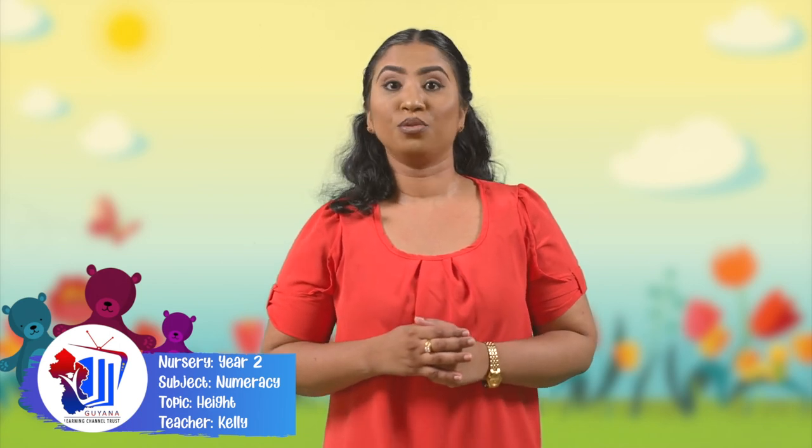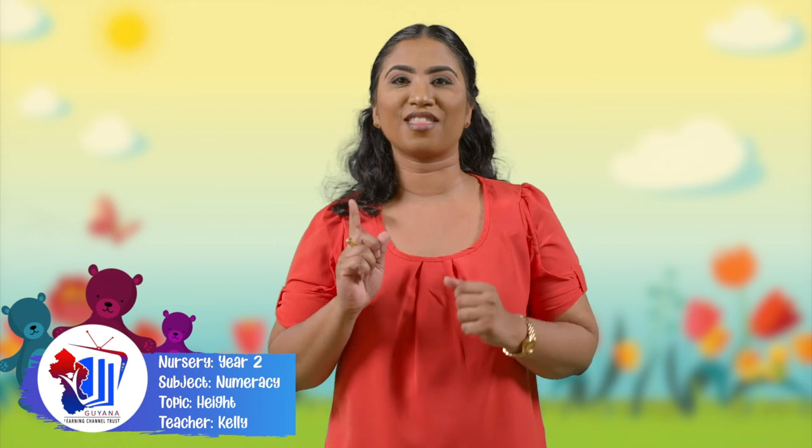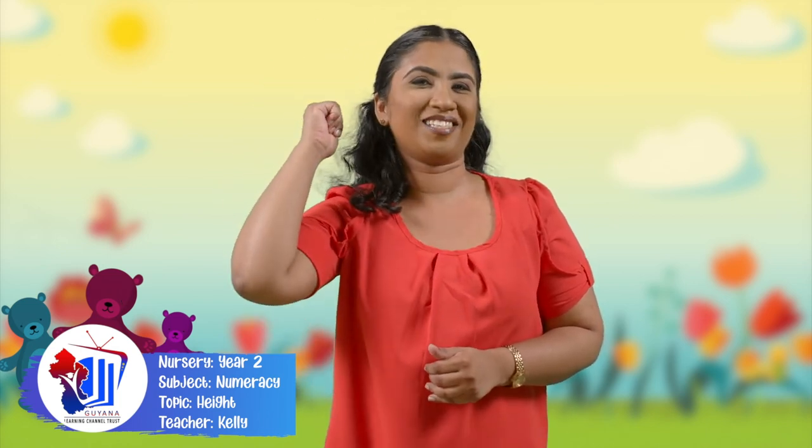Boys and girls, do you know what the word height means? Height is the distance from the bottom to the top of something that is standing up, or from the head to a foot of a person. So this week, we will be looking at the height of people and things. We will try to find out which object or person is tall, taller, and tallest.